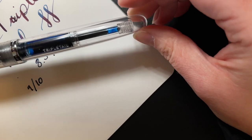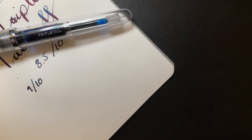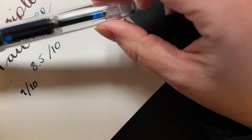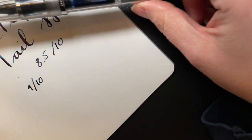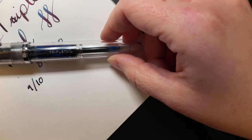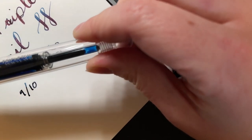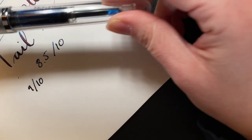So would I recommend the Noodler's Triple Tail? Yes, I would. If you're looking for something to play around with, this is not an everyday writer for me. But if you're looking for some fun and a little bit of amusement, and you've got the money to spare, then yeah, for sure, go for it. I would say have a great time.